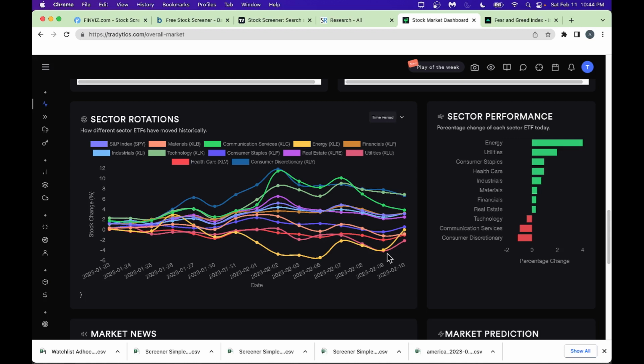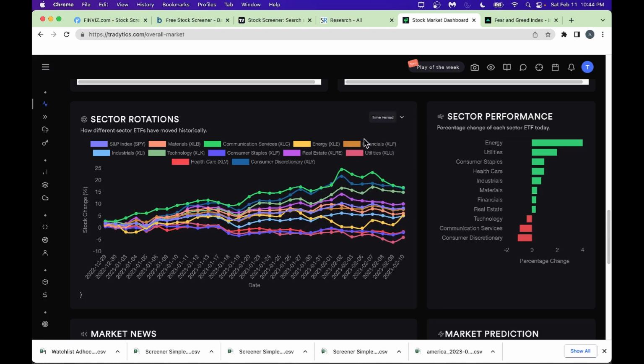Even up here on a down day, I would buy some energy names here. There are a lot of great energy stocks. So this is a great way to understand the market. And if you want, you could go into the 30-day time frame and look at the 30-day time frame.